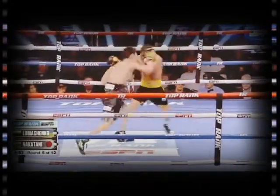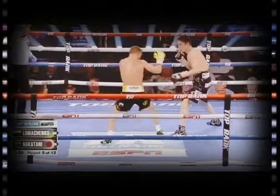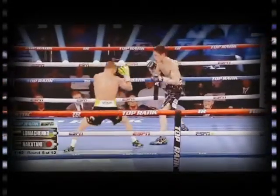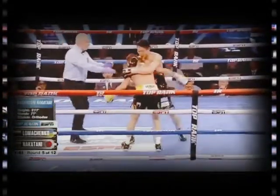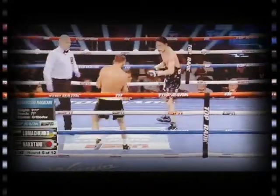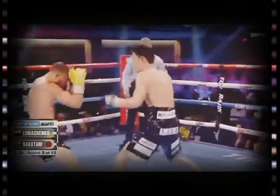Not enough body work from Lomachenko tonight. Enough body work. Four punches to the body landed against that tall, wiry, available frame of Nakatani. Well, Nakatani's making a big mistake being a spectator to the Lomachenko show. Needs to crash the party and let his hands go and start to push Loma back and rip shots to the body, like you said, Tim, and bring those shots back to the head.